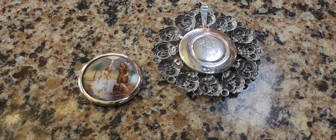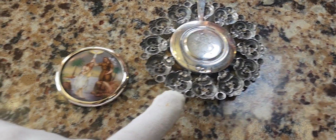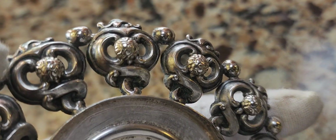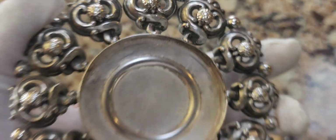Okay, next clue. Upon turning this over, now this I could not clean like the rest of it. It was so hard because look at it. It's repoussé. Repoussé is a raised design made out of precious metal, sometimes not precious metal. This is sort of some kind of stamped deal. But if you turn it over, here we go.